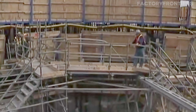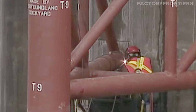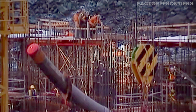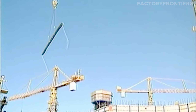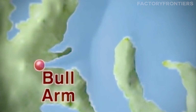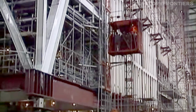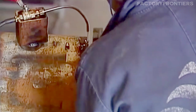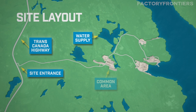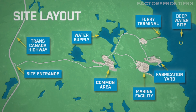The complexity of coordinating the fabrication of these modules cannot be understated. With components being constructed in over 20 countries, each piece had to meet stringent specifications for quality, durability, and compatibility with other modules. Upon completion, these modules were transported to Bull Arm, Newfoundland, Canada, which served as the central assembly site. The choice of Bull Arm as the assembly site was strategic, not only for its proximity to the Hibernia field, but also for its capability to accommodate the large-scale logistical operations required for the assembly of the topsides.